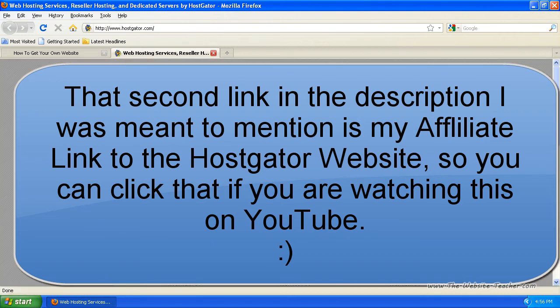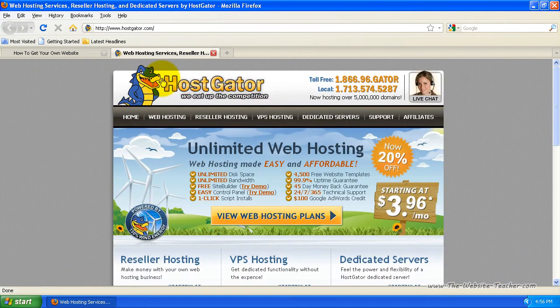Now, if you don't believe me about Hostgator being a really good host, you can do your own research through Google if you want. Just search for good website hosting companies or what's the best website host and things like that. And you'll probably find HostGator will be the highest rated by most people. There are a few other ones that are really good as well, but personally, I love HostGator and that's who I'd recommend the most. Every single website I own now is hosted with HostGator.